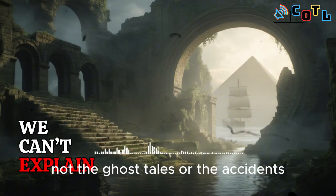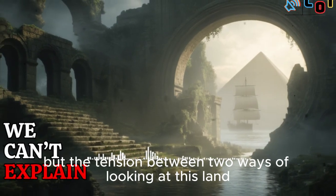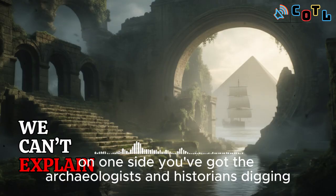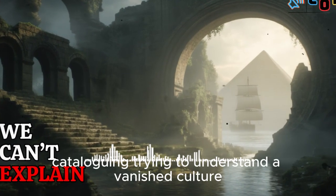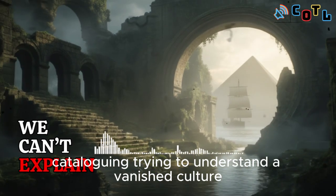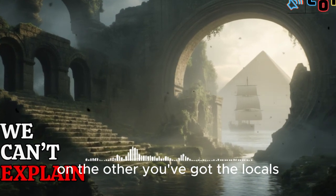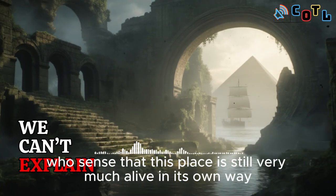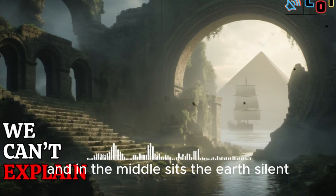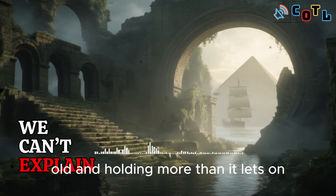Not the ghost tales or the accidents, but the tension between two ways of looking at this land. On one side, you've got the archaeologists and historians digging, cataloging, trying to understand a vanished culture. On the other, you've got the locals, the descendants, the visitors who sense that this place is still very much alive in its own way. And in the middle sits the earth, silent, old, and holding more than it lets on.